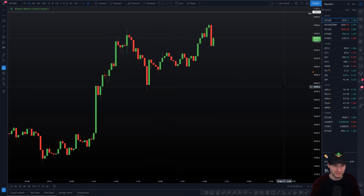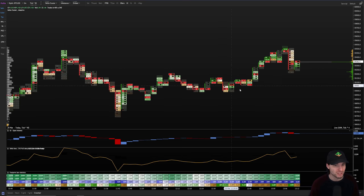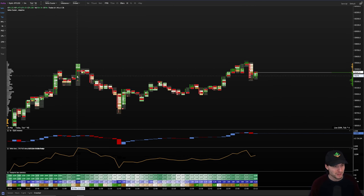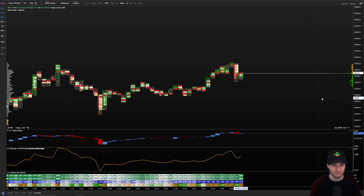But ultimately, yeah, I'm looking for this to come down to the 58,400 region, liquidating all the people that are highly leveraged. We are seeing high leverage longs up here, all these massive long positions open. We're talking about 59 million, 45 million, 12 million, 15 million, 18 million, 17 million, 9.6 million, 8.9 million. Just massively high leverage long positions, like massive FOMO coming in.